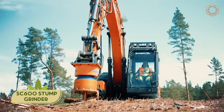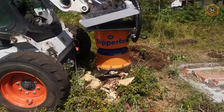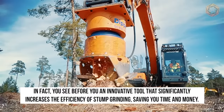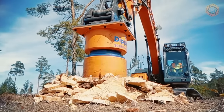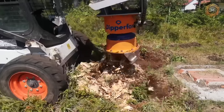The SC600 Stump Grinder is a professional attachment mounted on a track tractor. In fact, you see before you an innovative tool that significantly increases the efficiency of stump grinding, saving you time and money. The fact is that the rotary cutter shreds and presses all woody debris into the ground to the point where there are virtually no holes or voids left.